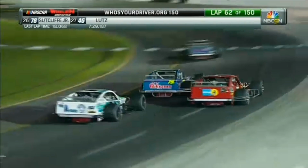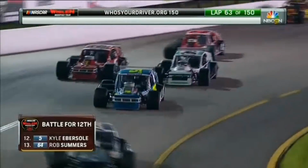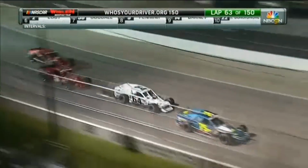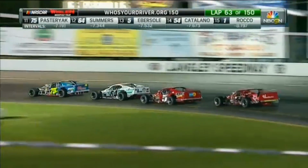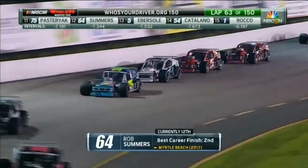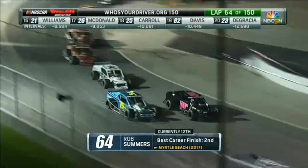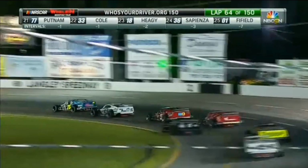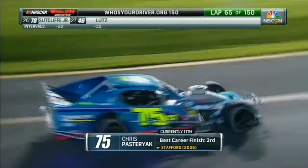Battle for 11th here. Chris Pasteryak and Ebersol. And Rob Summers in the 64. And Kyle Ebersol, another guy that just runs a part-time schedule, does a great job when he runs these races. Full-time, actually, a NASCAR official engineer at the NASCAR Tech. Tommy Catalano in the 54 in this group on the back end, that red car. Summers trying to get up into the top 10 here. Pasteryak here in that blue 75.